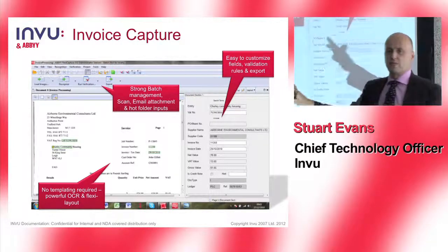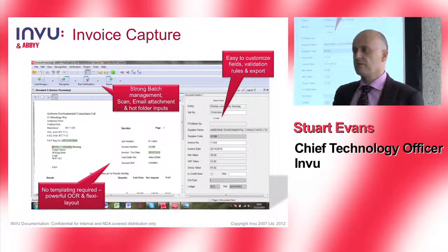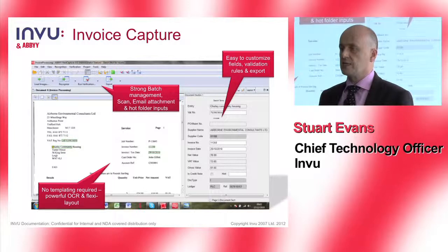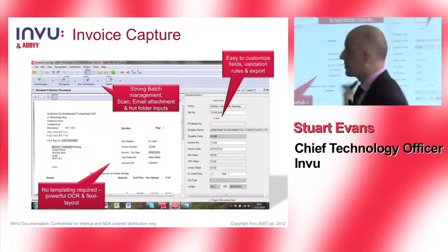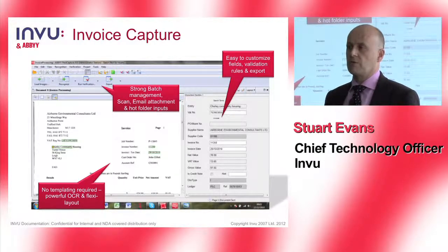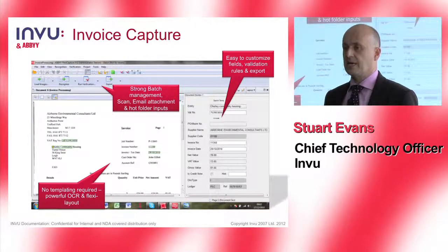When we look for that data on invoices, all purchase invoices are different. There's been a generation of technologies that use templating for that. More modern systems, like the solution that we use with Abbyy, there's no template required for most of the invoices. We'll search around for the data on the paper and we'll find it. It won't be 100% successful, but you'll get a very good uplift of that data.